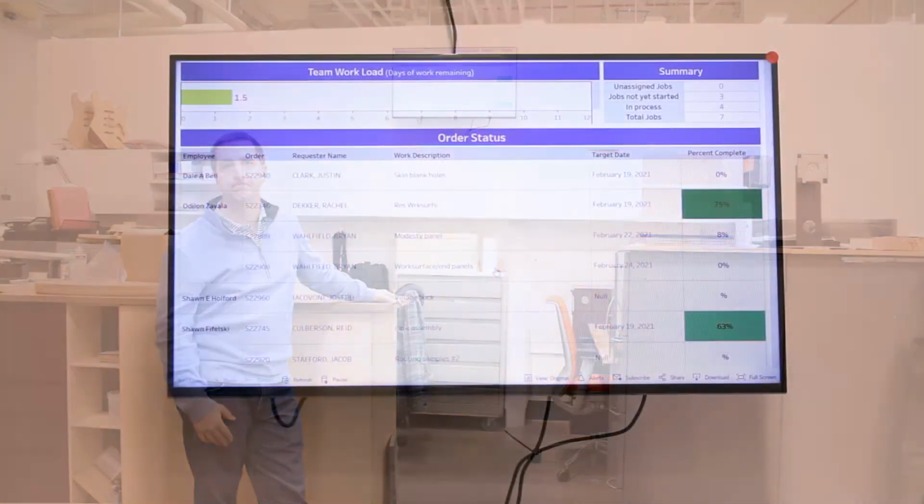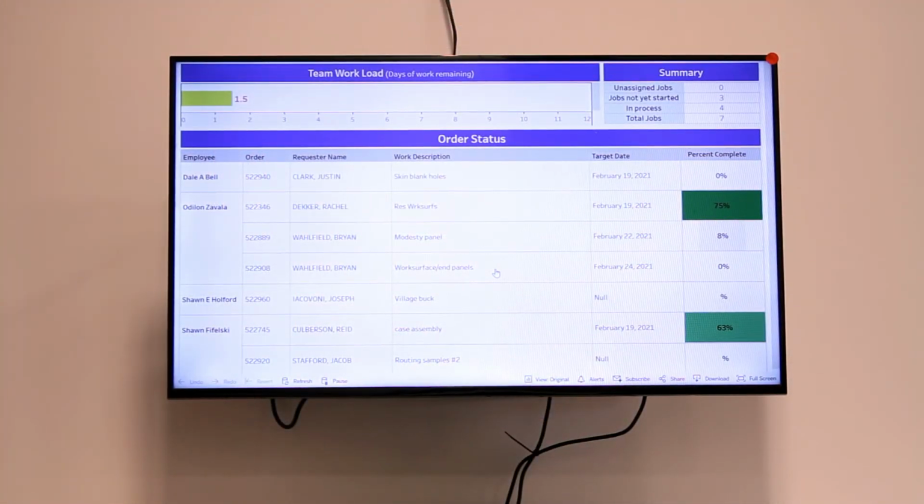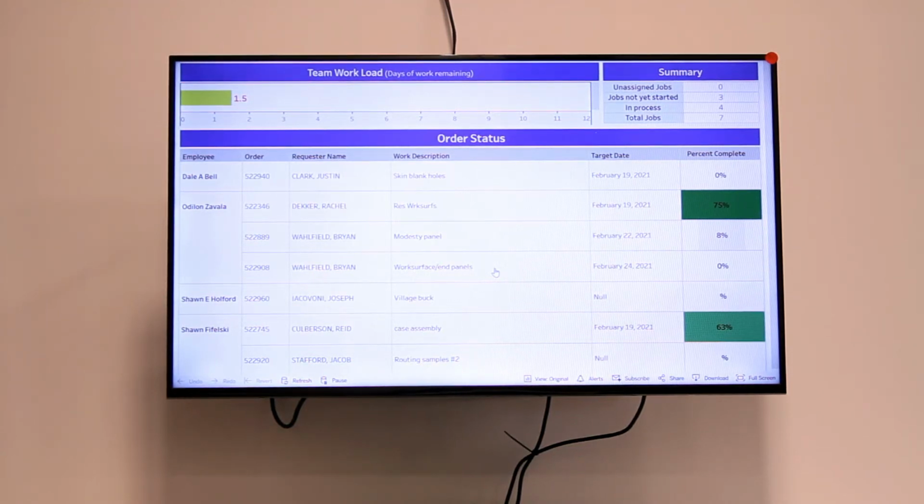All right, so this particular dashboard gives you a quick tutorial at the very top there where it says team workload. Right now it's looking like we're about a day and a half out on current workload. And then off to the right is our summary. We have 0 unassigned jobs. We have 3 that are not yet started, 4 that are in progress, 7 total jobs.